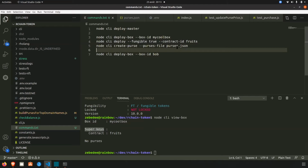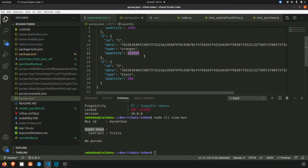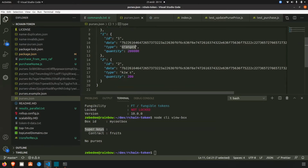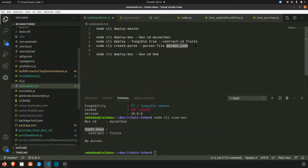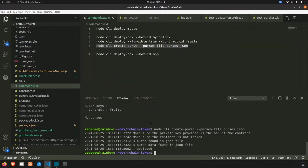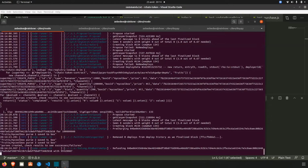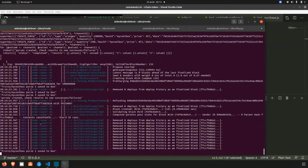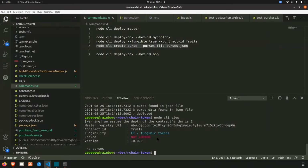So token creation is very easy because you can use a JSON file. I'll show you the file. So I'll create 1,000 bananas, 200,000 oranges, and 200 kiwis. And of course, they will be sent to the box I just created. So this is the command, create first. And this one is asynchronous, so we'll have to check. Okay, so here you can see the logs. Apparently, all three purses were created, so that's fine. So let's do again node CLI view. View is a command to view a contract instead of a box.